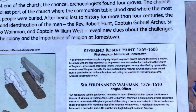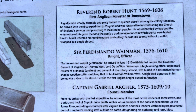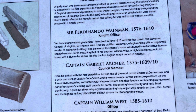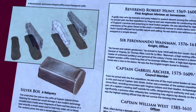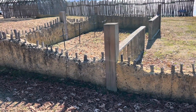Reverend Robert Hunt, 1569 to 1608. Sir Fernando Weinman, 1576 to 1610. Captain Gabriel Archer, 1575 to 1609. And Captain William West. They're buried right there, guys. It's pretty amazing.